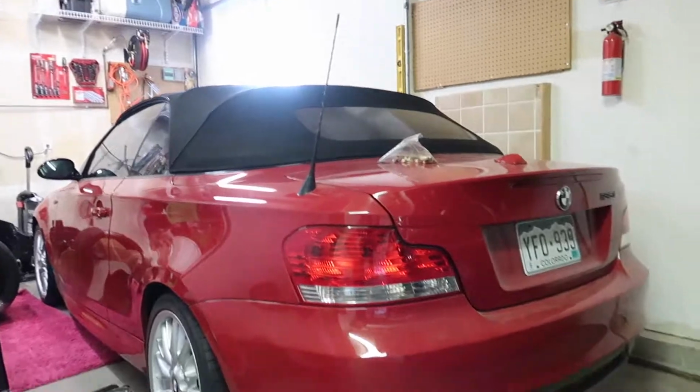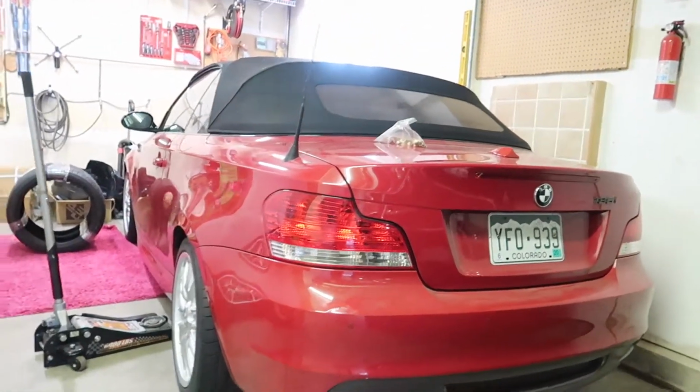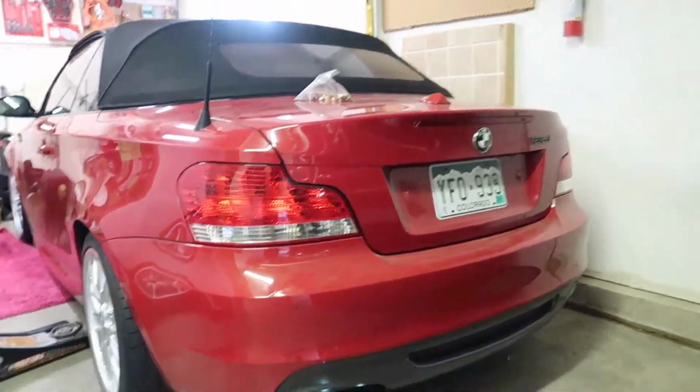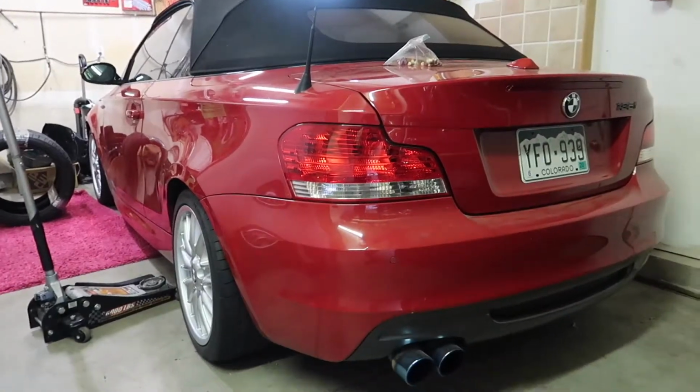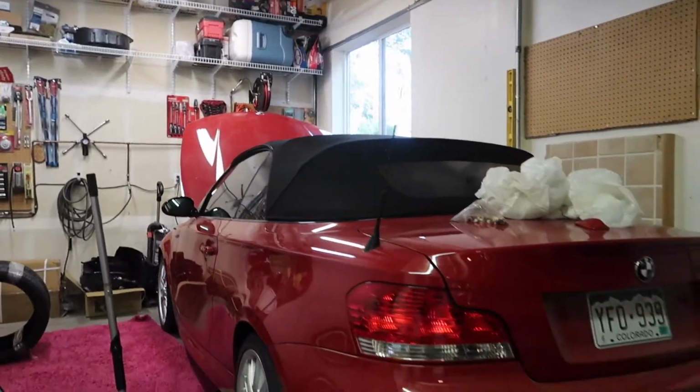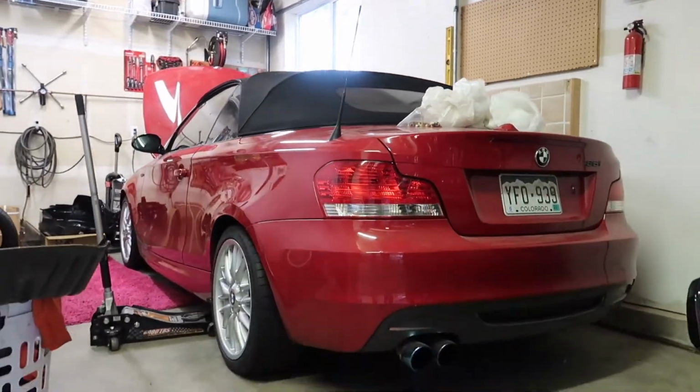Guys, first two wheels are on. Now I just gotta slap these on. I'm just gonna move the car a little so I could get over here and access it. And then we'll pull this car out of the garage and take it for a cruise. So guys, we were having some technical difficulties, but I think we're ready to give that startup another shot.